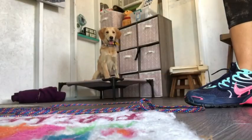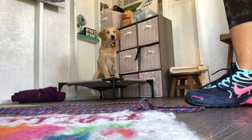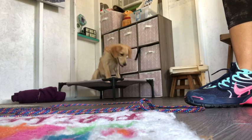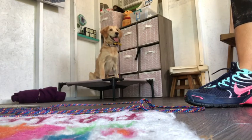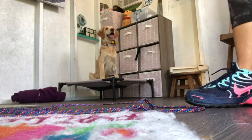Hey guys, Lila is starting to learn the place command. That means go to this mat and stay there and don't get off of it. It teaches her to have impulse control, to stay still, that she doesn't have to constantly be moving around. So it takes a ton of practice, but I want you to see the intro to it.